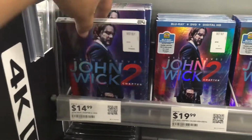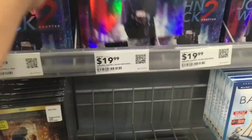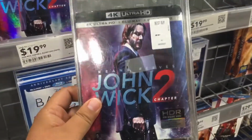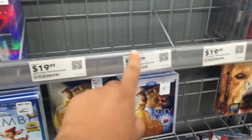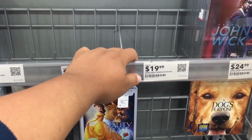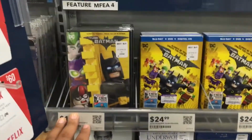We got John Wick 2 here on DVD. The slipcovers are really nice. I like it. That's the DVD. The Blu-ray. They all look really nice. There's the 4K, which I want to get. Steelbooks, looks like they ran out. They're done. And then you got John Wick Chapter 2, another steelbook here. That's just Blu-ray. Nothing on 4K. And you got your Lego Batman.